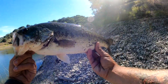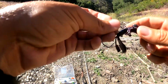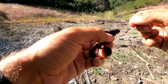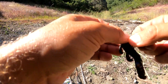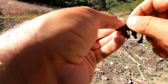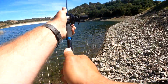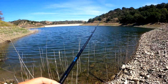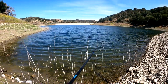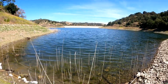Good morning. I'm happy with it. Okie doke, so we just let that 2.82 go. Our GoPro died at the perfect time right before I released him. And these bass are still coming up super shallow and munching on these gills, which is nice to see. This is my last cast. Okie dokie.